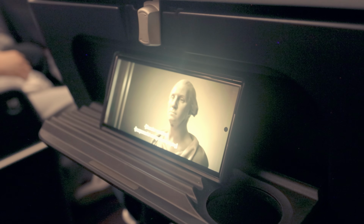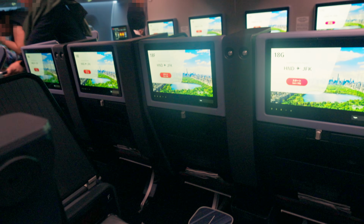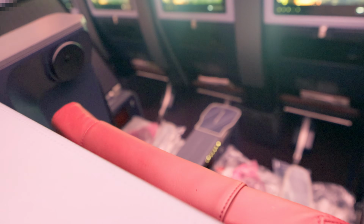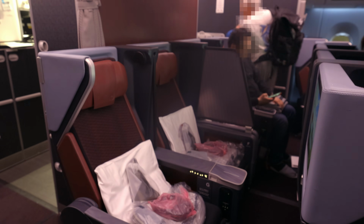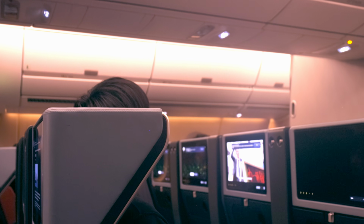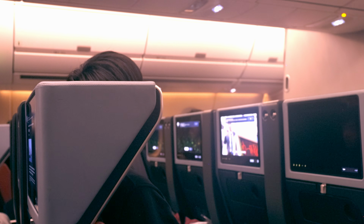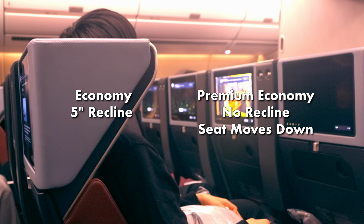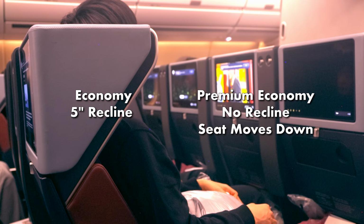Now the most interesting thing about these seats is the recline, and that's because they don't recline at all. On one hand, it's great because nobody can recline onto you, but it also means that you can't recline either. Now before we all start a riot, what the seats do instead is basically slide down to kind of mimic a recline. I'll show you in several different angles how the seats slide down.